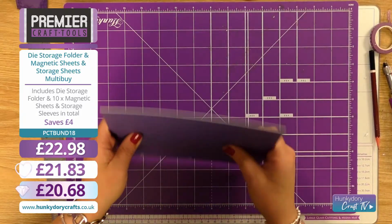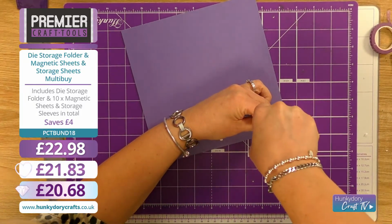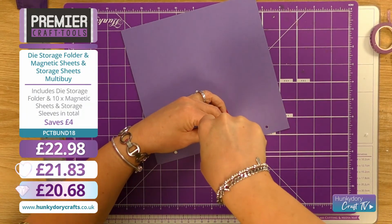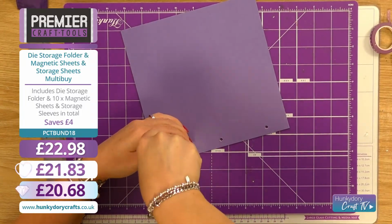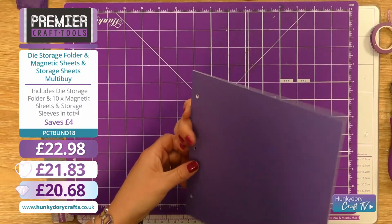There we go. I always run out of room around here. And then we're just going to go into that same place and just push that through to the other one there. So then you can see you've got your divider ready to go.